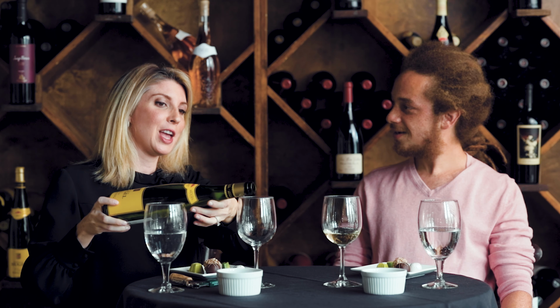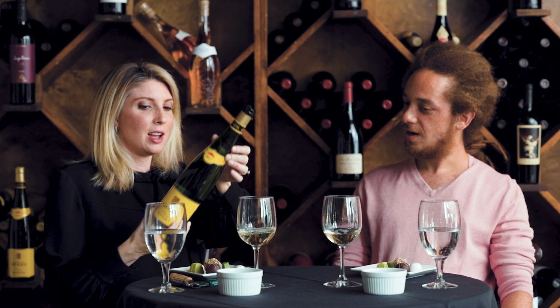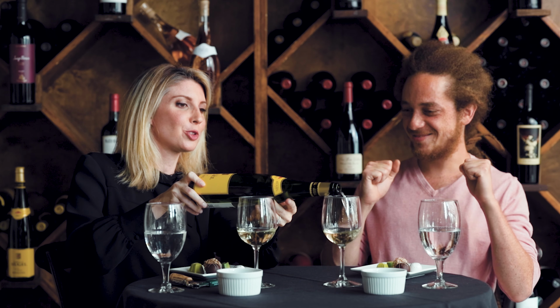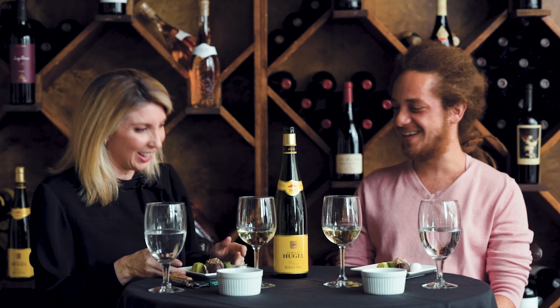I'm left-handed, so a lot of times I pour with my left hand, but all the sommeliers would yell at me and say, use your right hand. But unfortunately today I will not be drinking with you since I'm pregnant. I'll just be eating. So you can do the drinking for both of us. It's okay, it looks better with the two glasses poured.